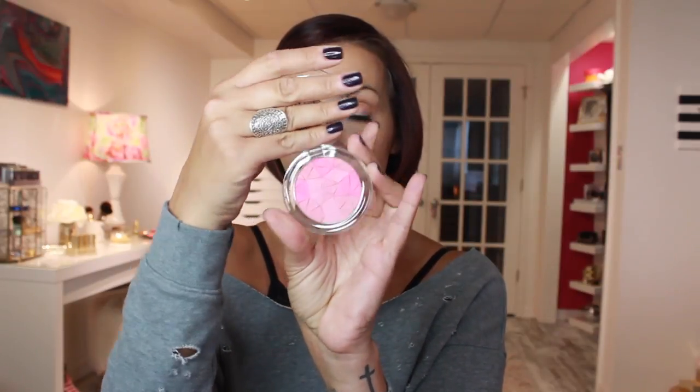I have one new blush to use, and I haven't really been into pink blush. I used to love pink blush so much, but recently I've been into really peach blushes. This one's pink. I'm gonna try it out. It's from Essence. It's one of their mosaic blushes in the shade The Berry Connection. I think it'll give us a pretty flush.